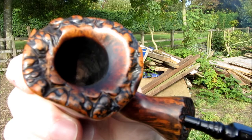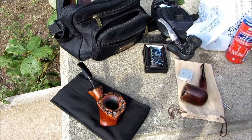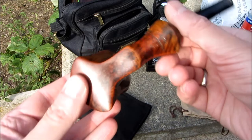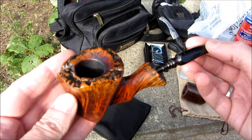Plateau rim and shank. I love all this gnarly rim. The graining is just something else. It's Carl Eric, number 5. Great tactile feel to it.